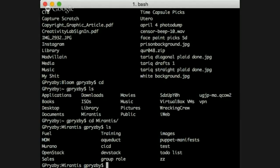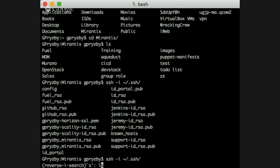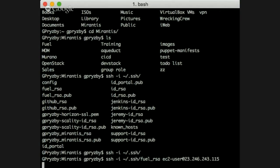I'll have you bash. Okay, so should be able to say SSH minus R. SSH, and then SSH. There it is. Let's see if this works.